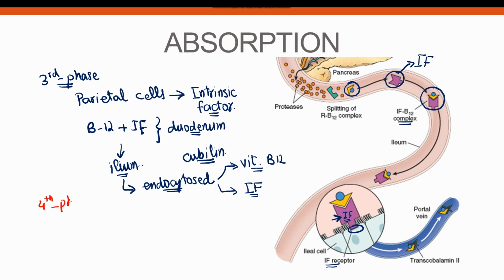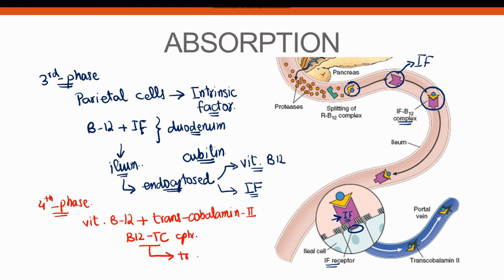Next comes the fourth and final phase of vitamin B12 absorption. In this phase, the individual vitamin B12 binds to a specific transporting protein known as transcobalamin 2, and the B12 transcobalamin 2 complex transports the absorbed vitamin B12 through the portal vein to the liver, from where it is further delivered to sites of rapid cell division such as bone marrow and enterocytes. So with this, the absorption of vitamin B12 or cobalamin is complete.